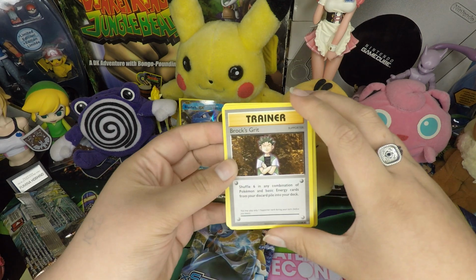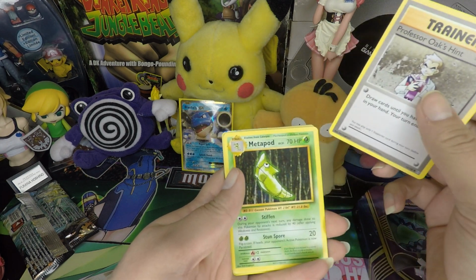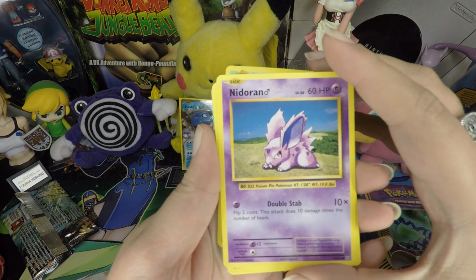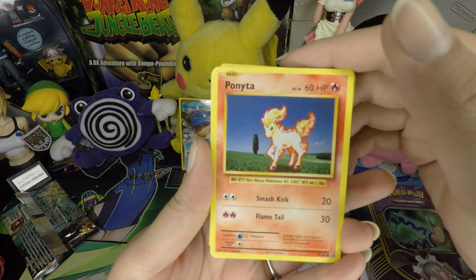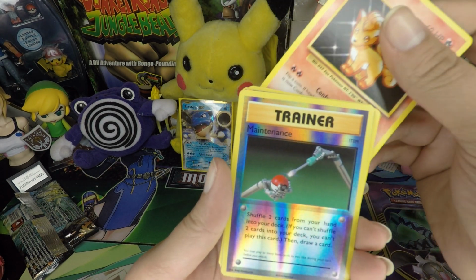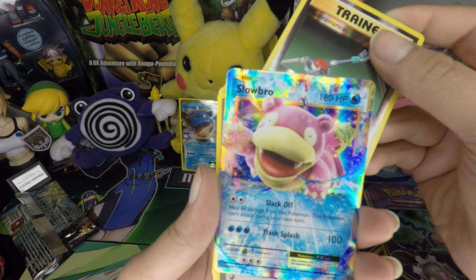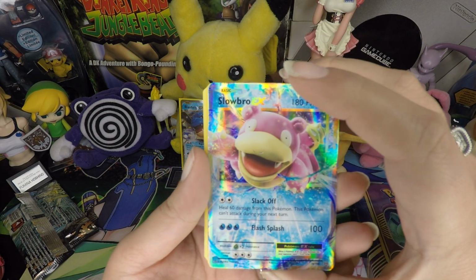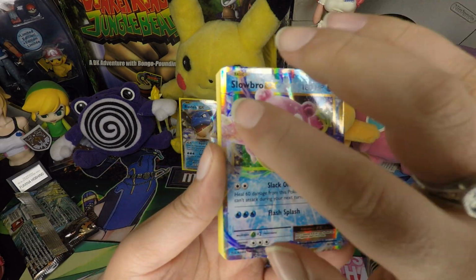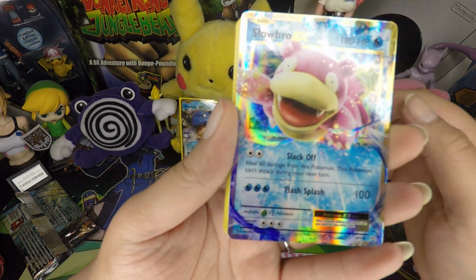Three to the front. I got Brock's Grip. Professor Oak's Hint. Oh, I saw something shiny. Metapod. Nidoran. Ponyta. Drowsy. Electabuzz. Vulpix. Reverse Holo Trainer Maintenance. And Slowbro EX. Oh, that's sick. Look at him, so cute. I mean, look at all the water. It's not as cool as a Blastoise, though.